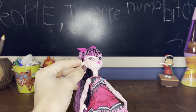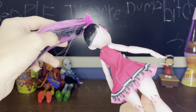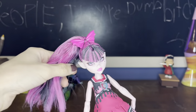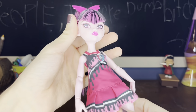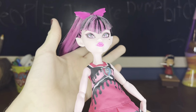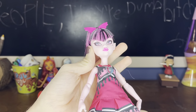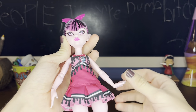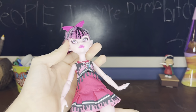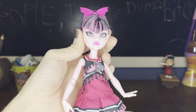She has no earrings, which is a little unfortunate given that Torlai has earrings. So it's not like a cheerleader thing. Don't wear earrings or whatever. But yeah, that's a little unfortunate. Her makeup is the same for the eyeshadow as every other Draculaura that we've gotten, which is a little sad. I would have liked to have seen some variety from Miss Draculaura. Her lip color, though, is neon pink. It's very, very bright. It doesn't look that bright on camera, but in person, whew, that is a lot lighter and brighter.